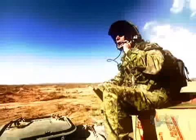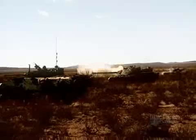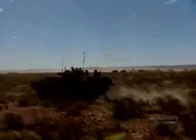Light armored vehicles, Leopard tanks, about 15,000 and hundreds of troops. Meet the 3rd Battalion, Royal Canadian Regiment, an awesome force of ground power with an equally awesome force in the air.